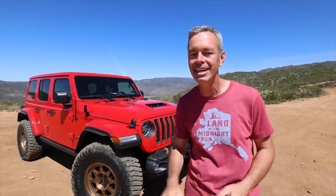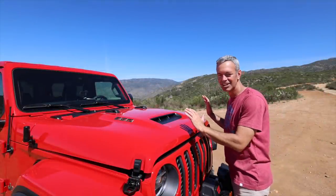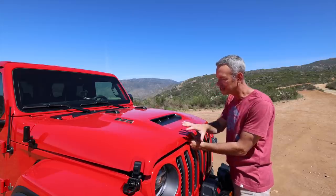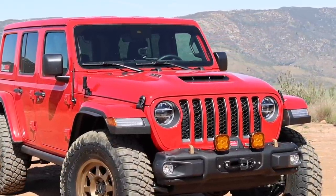So let me just quickly give you a tour around. Yeah, isn't she pretty? Of course, if we're gonna do a 392 review, we gotta start under the hood. Now, one thing to note on the Jeep Wrangler 392's hood, as you can see, it's much larger. That's to accommodate the big engine that they had to stuff in here, which wasn't designed for a V8.